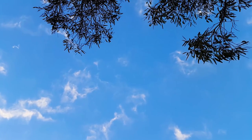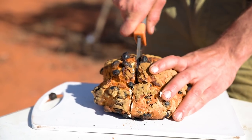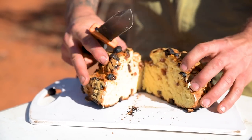This morning, I made a damper. It was burned, had the consistency of a rock cake, but was doughy in the middle. Yet somehow we still ate it. Base is a little burned. Oh yeah.